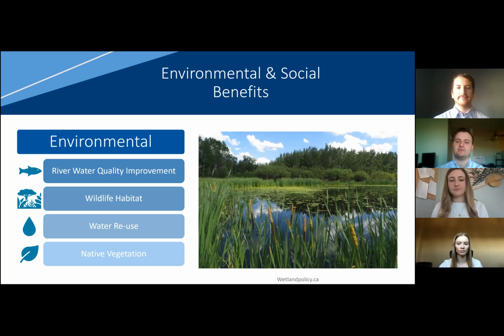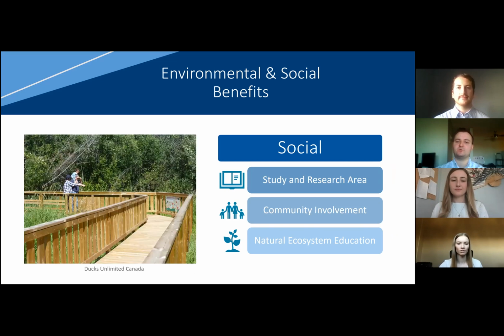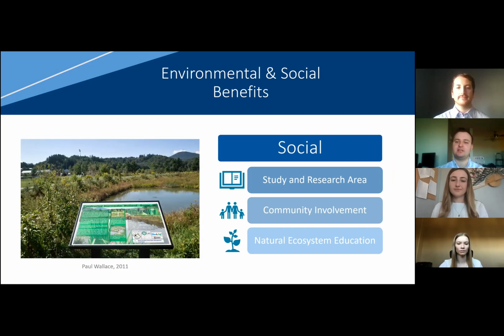In addition to environmental benefits, the wetland provides social benefits. As this wetland will be part of the university campus, it can serve as a research and study area for university and grade school students. Having features such as accessible boardwalks and pathways promotes community involvement and recreation. Informative signage throughout the wetland can help educate the public about the importance of natural ecosystems.